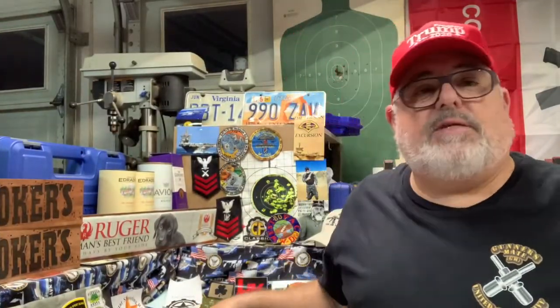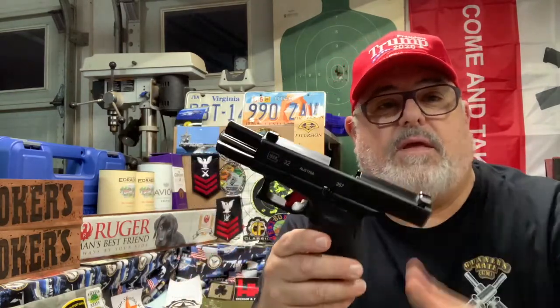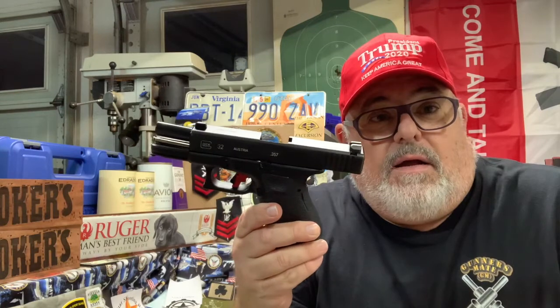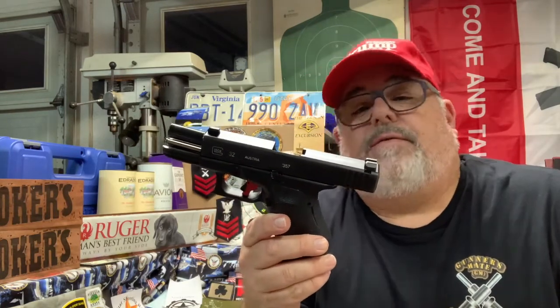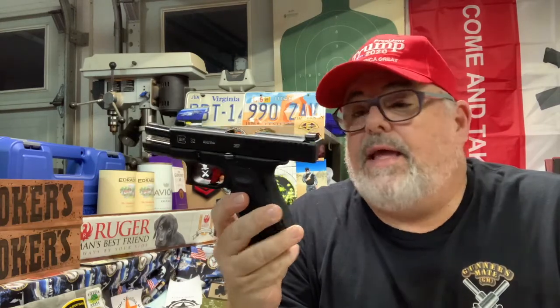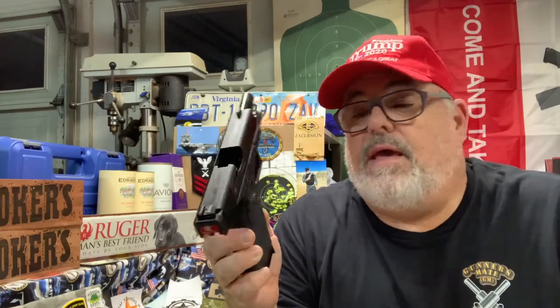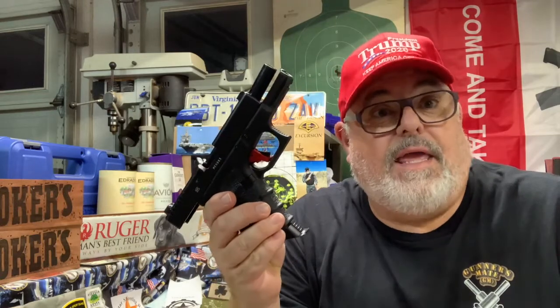All right, how y'all doing? I think we'll put a wrap on this Glock 32. Over the last 2.5, 3 years that I've owned this thing, it's proven nothing but reliable and accurate. And so as an everyday carry, I trust it with my life. And I hit what I'm aiming at.